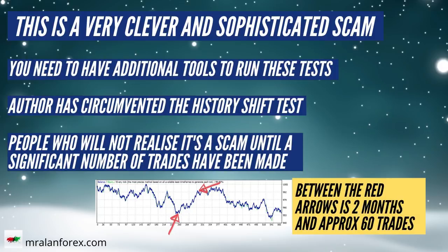I urge you to run these tests yourself. Inspect the backtests I've run, check the forums. You can see an increasing number of unhappy people who are only starting to notice that the backtests don't match the real results.